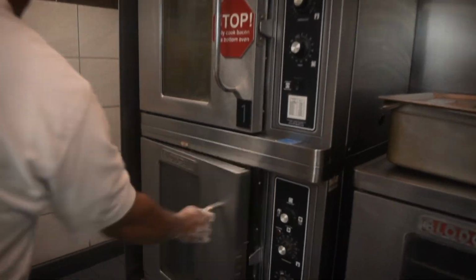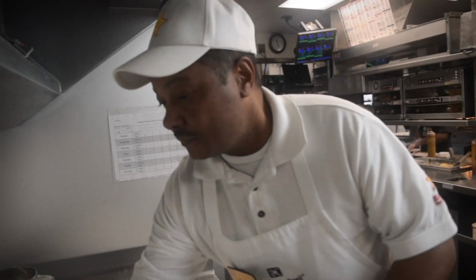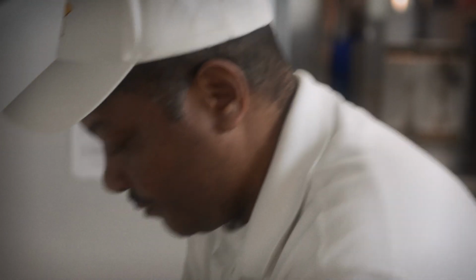Every morning I come in approximately 4:10, so I'm making biscuits from 4:10 until 11 o'clock in the morning. To make a perfect biscuit, we start with a large mixing bowl. We have our biscuit mix. We have 2 quarts of buttermilk. We mix that together. And on our table, we have the flour.